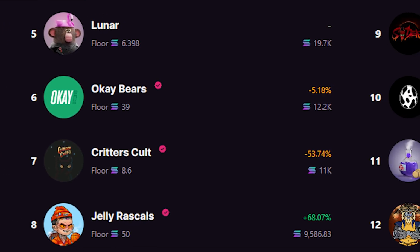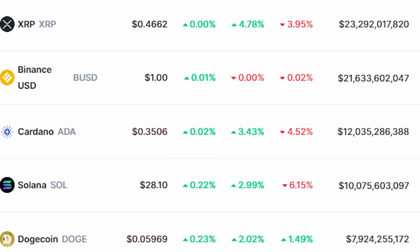Another week has passed and a new week is about to begin. The market isn't really looking any better than it was last week. It's still looking pretty bad, but there's definitely still opportunities to make some good money in this space, even though the market isn't looking fantastic. So we have some more mints to cover today that will be happening over the next 7 days that I'm excited to show you guys.